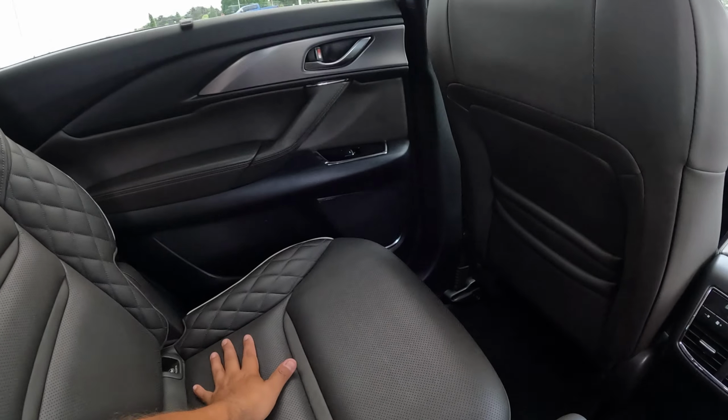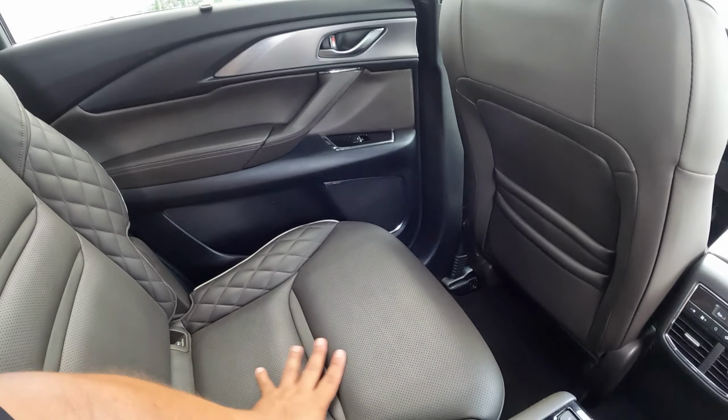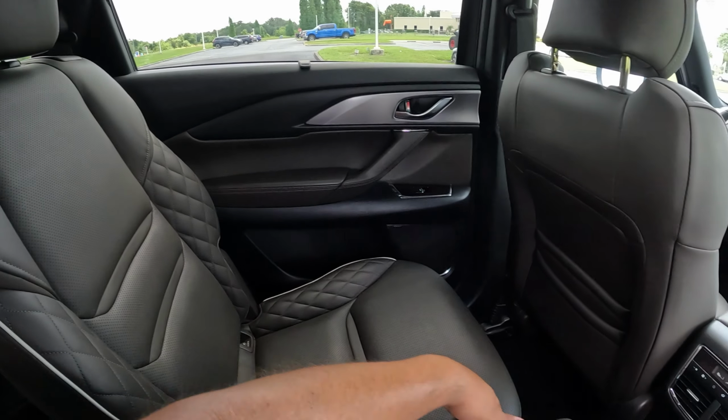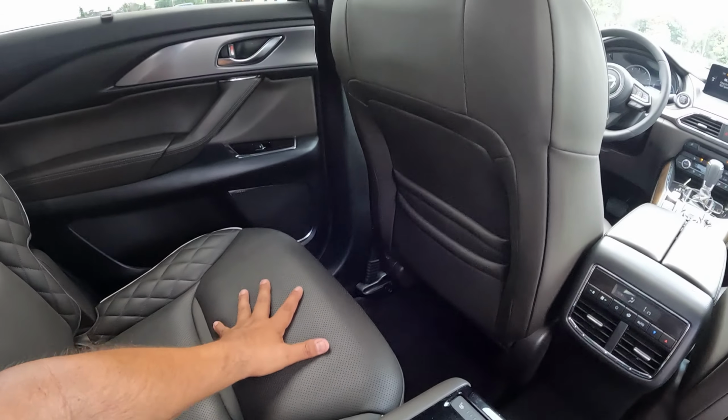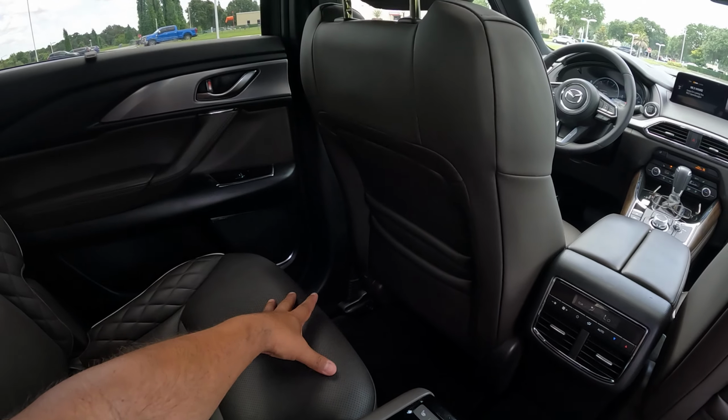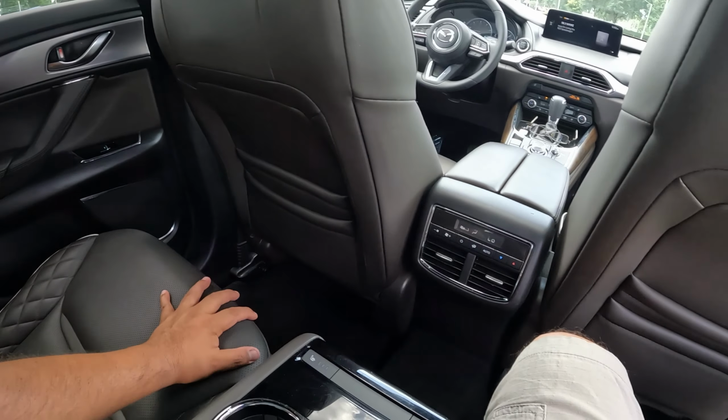Really nice the way all this is quilted. Really nice the way the seats are. This is all Napa leather. I know the Napa leather does not make it here to the back, but it's all a similar color, and really beautiful the way it is. As you can see, we got all the aluminum, everything just really well, and it feels really nice and quality to everything you touch here.